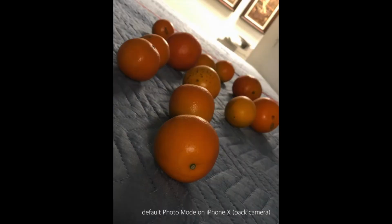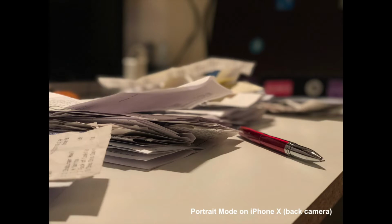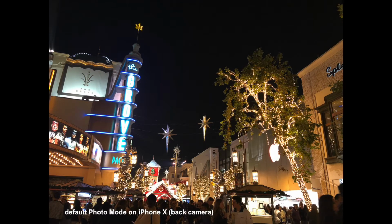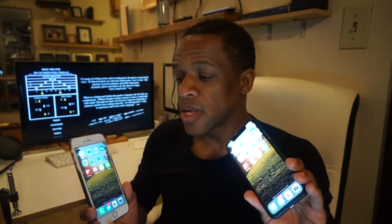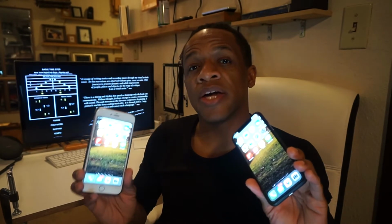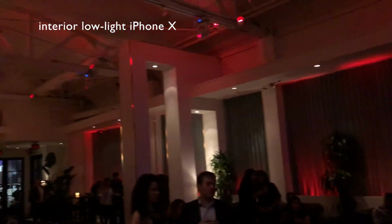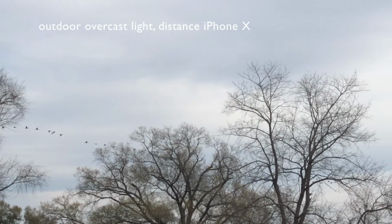For those of you that want a detailed review of the 6S Plus, the 8 Plus, or in this case the 10, please let me know. Once again, I do like the 10. This will pretty much be my primary daily driver, as you shall say. And the 6S Plus will be my secondary camera, okay? Pretty much on the go in my pocket if needed. And I like the 10. It's a new experience.